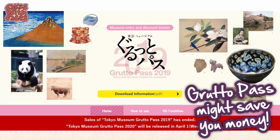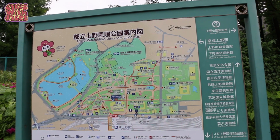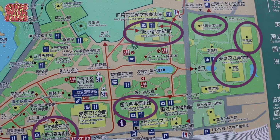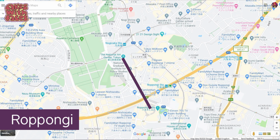Next, museums and art galleries are always a good place to spend a few hours indoors. There's lots of them, I won't go through them all, really it depends what you're interested in. There's lots of museums in Ueno Park and there's several art galleries in Roppongi. They call it the Art Triangle with 3 major galleries.